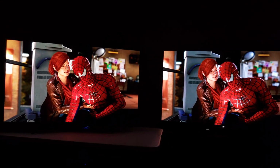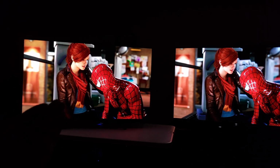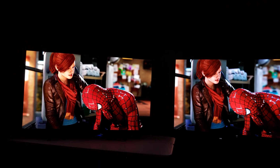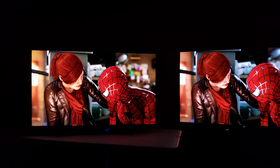I wish I could pull you guys on this end so you could see the Hisense has more contrast right now in this scene. Like, this is ridiculous. What the hell? Pause the frame right now and look at the contrast. I'll try to pause it for you.